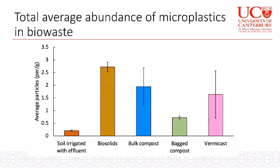It's not really a surprise that biosolids are the most contaminated. You'd probably guess that. Next would be my bulk compost, the ones that had some degree of food scraps. Next is the vermicast. I do have to mention I've got one more vermicast sample to process, and it's taking me so long because it's by far the most contaminated sample I've ever had. So I'm expecting this to go up a bit, as well as bad compost. I've got one more sample to process, so the averages might go up or down.